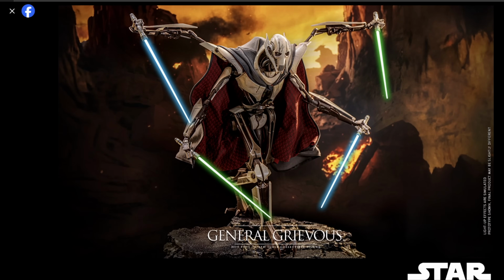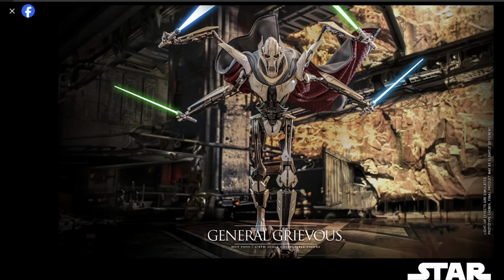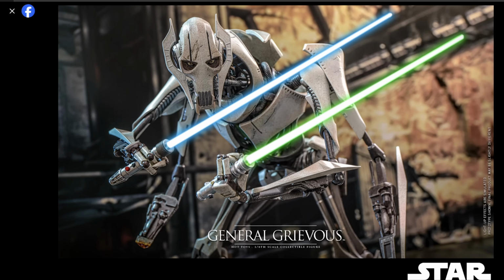I would like to see less VFX, like composite photos. I want to see it just on a regular background. Like, this is too much. This background's too much. I want to see just regular photos on a gray background, black background, white background. I want to see detail on this thing, and I'm not really getting that.